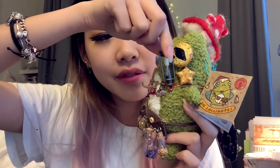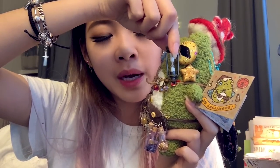I have some more potions. He has this little element. It's a little timer and it actually works. So there's some things that I got from Hobby Lobby that I decided to incorporate, which I would have loved to make by hand, but you know, I haven't taken a glass blowing class yet, so I can't. But here's some little more potions. There's a lot of potions going on.